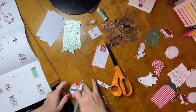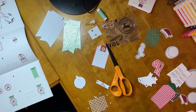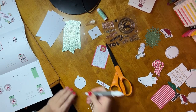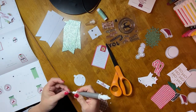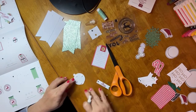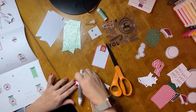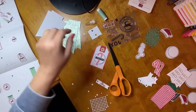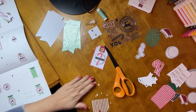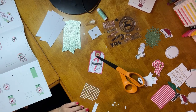Okay, then they want us to put four dimensionals on the back of this. So one, two, oops, three, and four. Okay, let me put those down. Then we're going to put this in the center for You, just like that. Then our No Peeking, it wants just one of the dots. So we'll just put that, where does it want us to put it? Just right below the dot there.